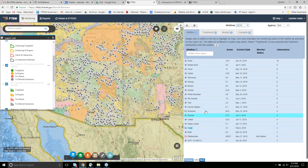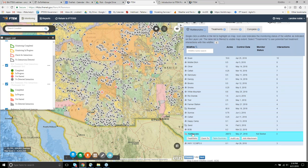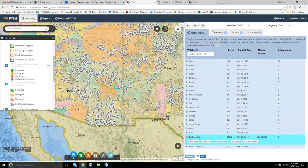So for some reason, let me just see what's going on here. You see here, in your list, there's these symbols that look like polygons. That's to designate, if you hover over it, that that fire is represented by a polygon. And if you just get a flame icon, that means that there's only a point to represent that wildfire. So even though, in this case, with the Spawn fire, it's 19.6 acres, we only have a point for that fire. This Rattlesnake fire, a large fire, 26,000 acres, is represented by a polygon.